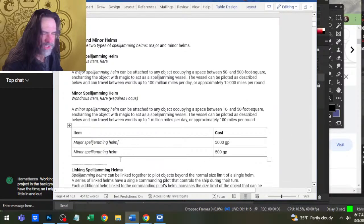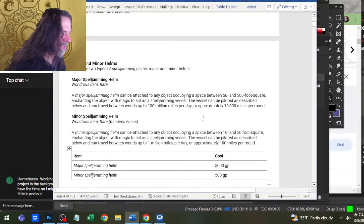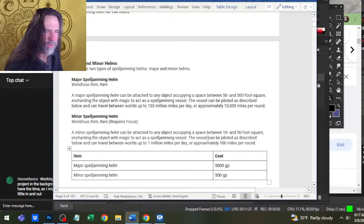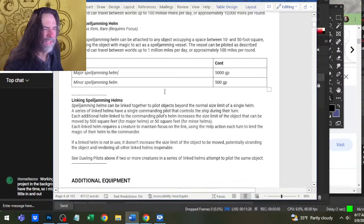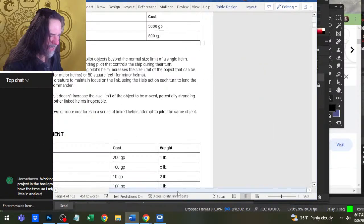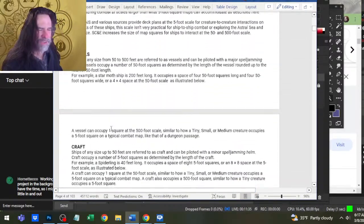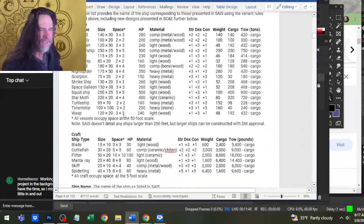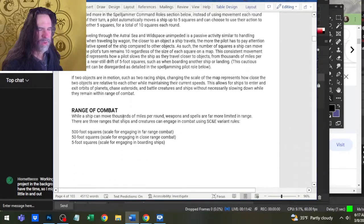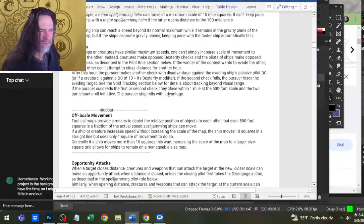Major helms are 5,000 gold. Minor helms are 500 gold. Major helms are capable of achieving 100 million miles per day of travel between worlds, which is how Wizards of the Coast presents it. That breaks down. What I definitely need to do is build a quick fact sheet for this supplement so folks have quick, easy mechanics to access. But until we get everything hyperlinked together, let's just do a quick math breakdown for folks traveling.